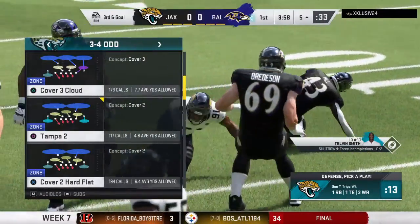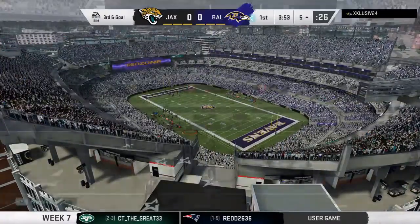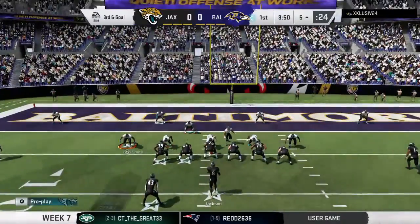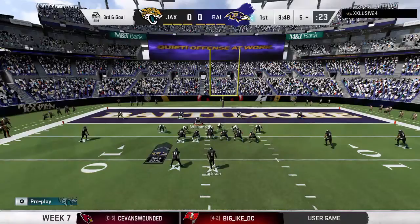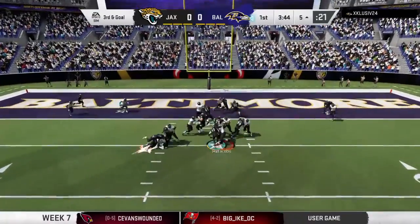No doubt about it, because to make that type of a drive and ultimately kick a field goal would feel very disappointing. But I'm just wondering, is the head coach thinking, is this 4-down territory? Might he go for it? They'll try to run it. It's Hill.